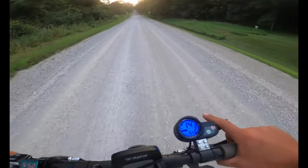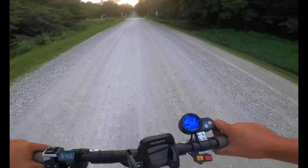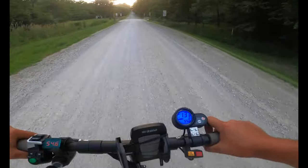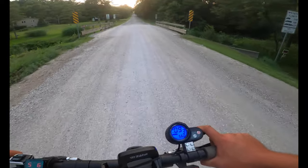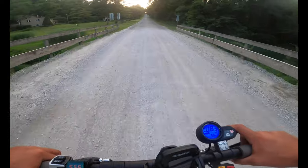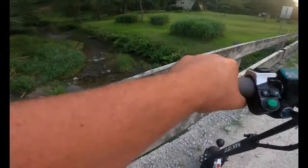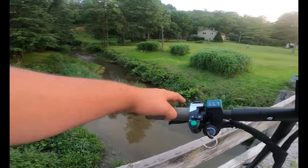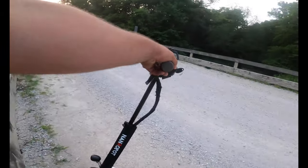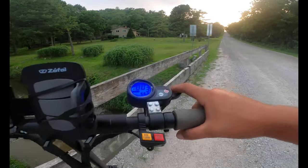All right, we're coming up on the bridge now. You gotta take one more look. It's just so beautiful, so peaceful. Look at that, just amazing. Let's go ahead and continue our voyage.